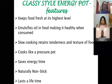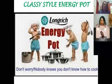And it's naturally non-stick. So there's no artificial poisonous anodized black coating on our pot. Naturally non-stick. If it burns, put water in it, just leave it for a couple of minutes, it just peels off. That's a natural non-stick property of the Longreach pot. And it lasts a lifetime. Literally lasts a lifetime.